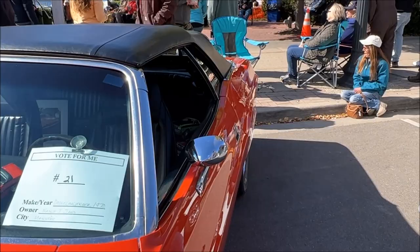Moving along, our second choice for top 10 cars. Here's one that certainly caught my eye.